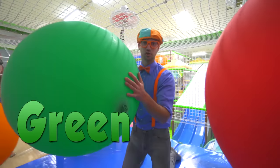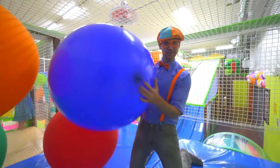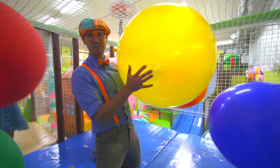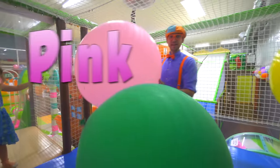This balloon is the color green. This balloon is the color red. This balloon is the color blue. This balloon is the color orange. And this balloon is the color yellow. Oh, hey, a pink one.